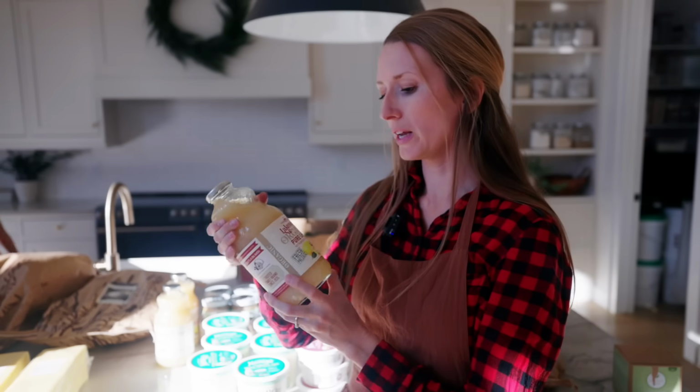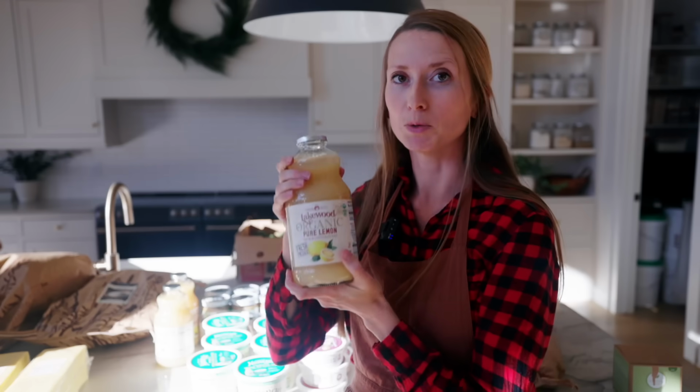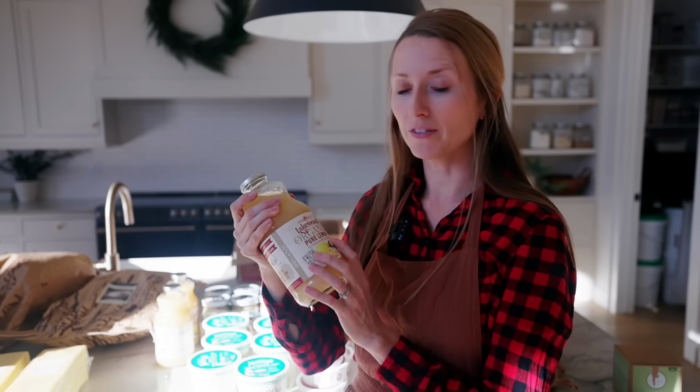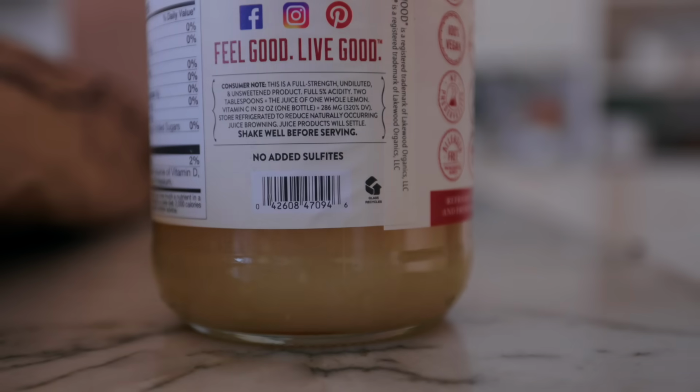This is organic pure lemon juice, not from concentrate. I buy this stuff specifically for canning because this is the only brand that I can find that says specifically on the jar that it is the full 5% acidity.